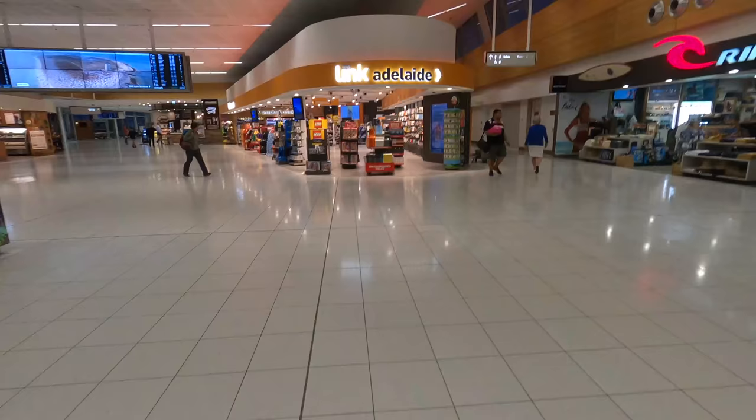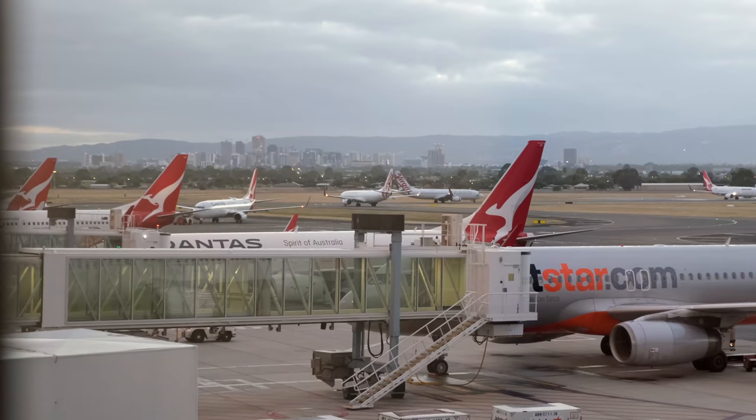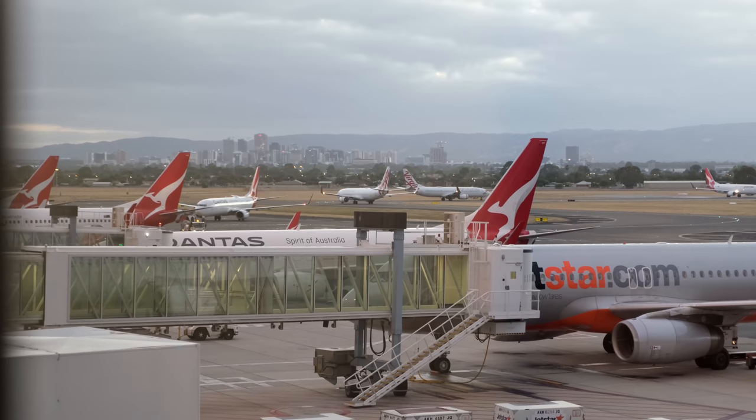This is my first time at Adelaide Airport and I was really impressed by how modern and spacious it was. And there were plenty of cafes open considering it was 6:15 on a Saturday morning. A real highlight though were the views of the airport apron, which was a hive of activity with 737s and A320s heading off to other capital cities.